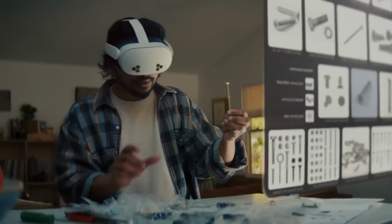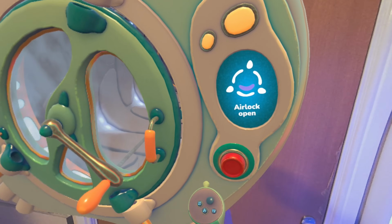But in all honesty, the reason this is such an aggressively priced headset at $299 for the 128 gig model is because they want you to upgrade. Is there enough reasons to upgrade though, aside from the chip? Yes, there is. You've got full color pass-through mixed reality.